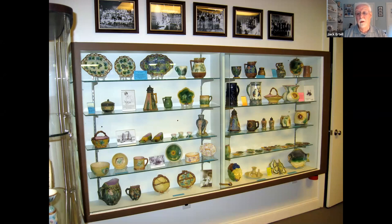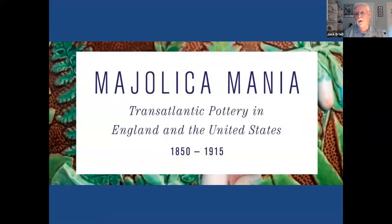Three years ago, there was a major display in the planning stages of Majolica, and it was to be called Majolica Mania, and it has been on the shelf for over a year and a half. It was supposed to open in the fall of 2019. We became a partner in it. We have donated pictures. We have donated a couple pieces from our collection, and they've all been in storage ever since, but it is finally coming to pass.